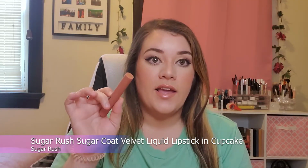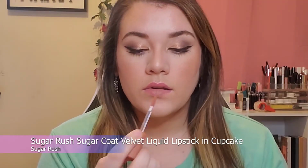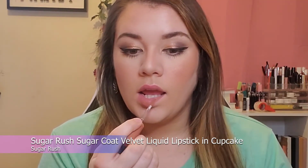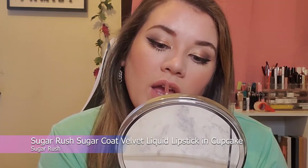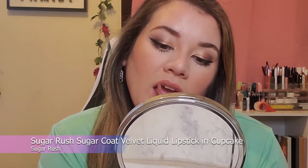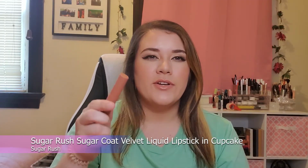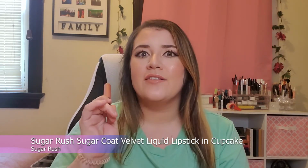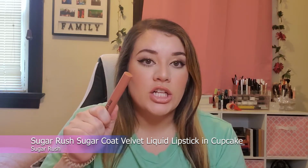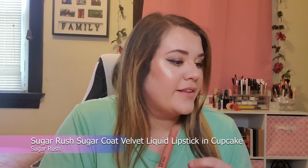Next up is this Tarte Sugar Rush Sugar Coat in the shade Cupcake. I really like the shade of this lipstick, and I do like the feeling of it. It feels very weird, like velvet, I guess. I don't know if it is technically a velvet liquid lipstick, but your lips almost feel kind of numb or just plush when you apply it. It's really weird. But this goes for $15, and I would highly recommend you try this out.